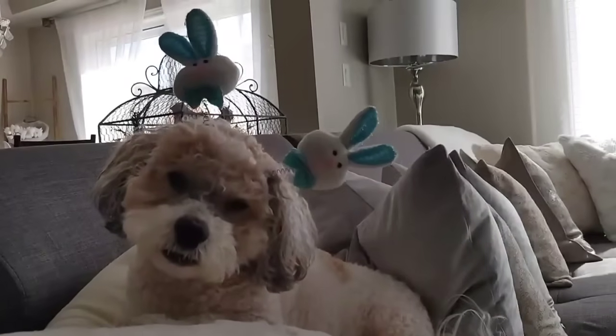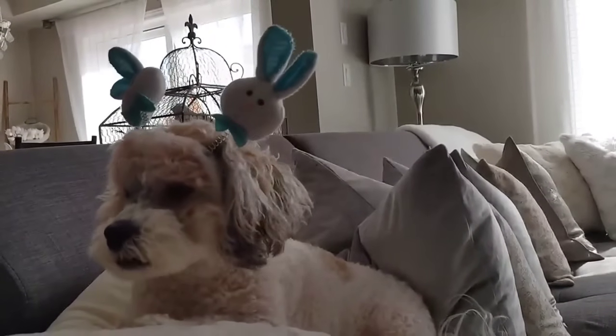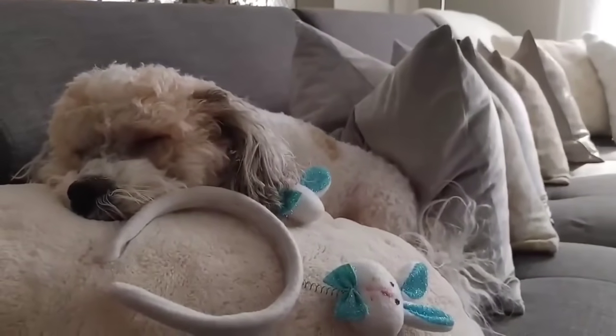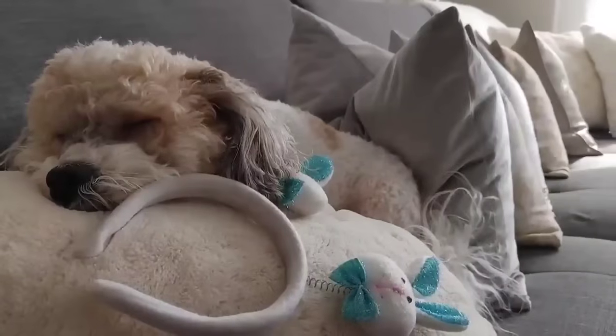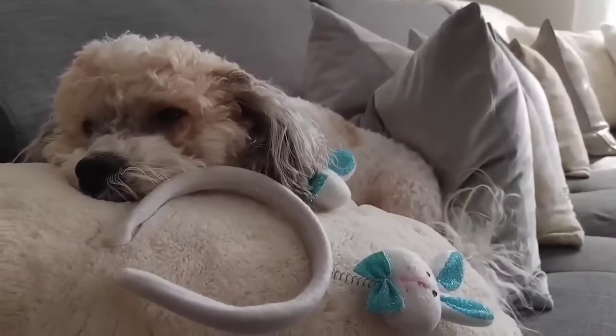He just turned 4 years old. And we just had a really fun day. We hung out with my sister, and my sister owns his parents and his brother. So I see my sister almost weekly, and the puppies all just get along so well and play together. So it's super cute. And here he was all passed out.